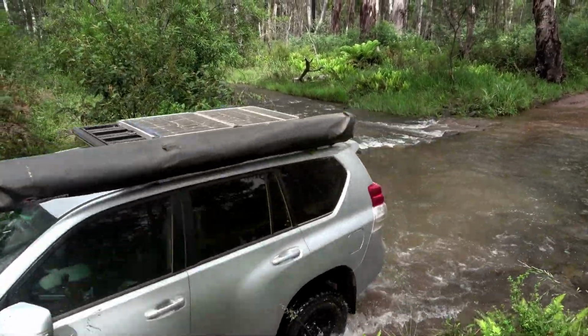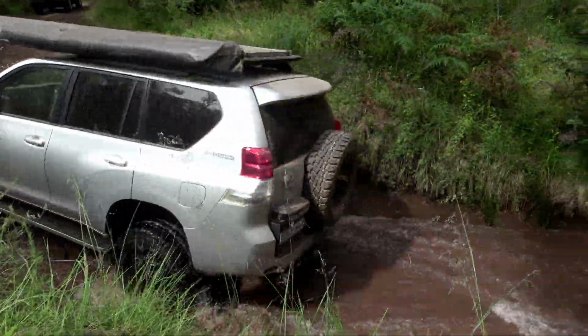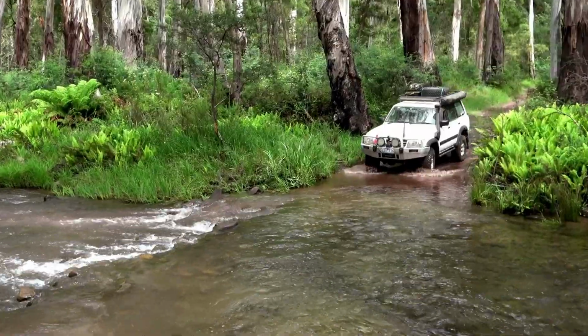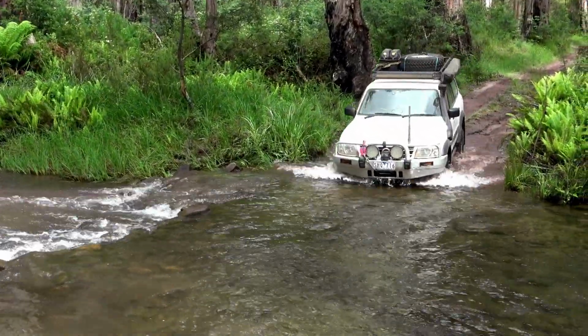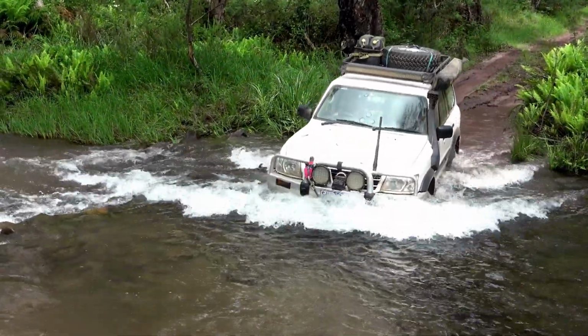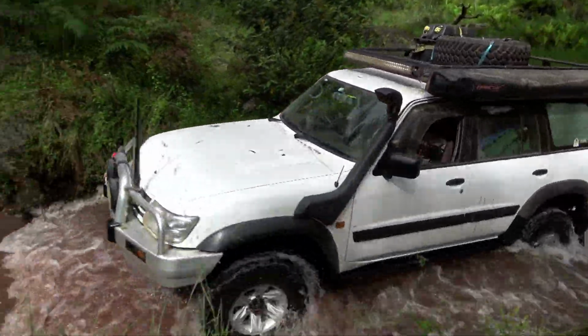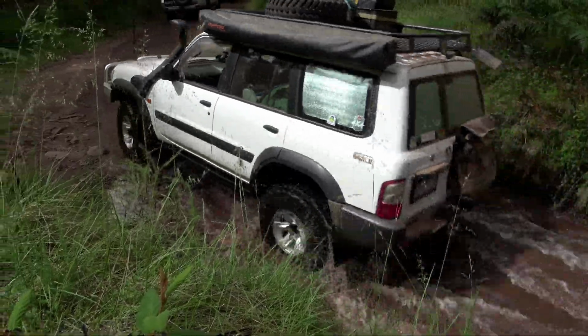Always handy when I've got some other people along and I can get some external footage. Gives you a little bit more of a perspective on the crossings, what they actually look like and how deep they are. You get a better picture of that watching the outside than you do from the GoPro mounted on the top of the windscreen.